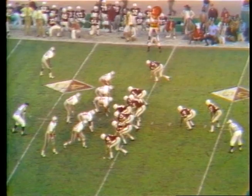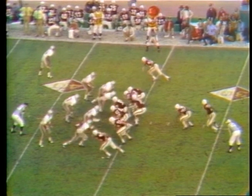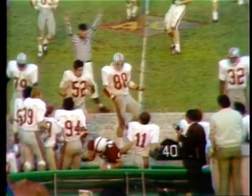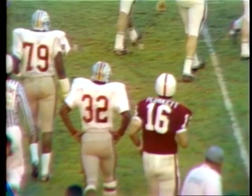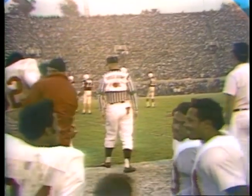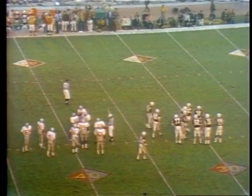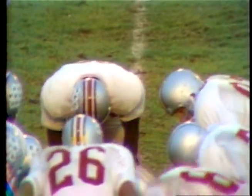First and 10 for Stanford on their 36. Lassiter's replaced Washington as the outside man now. He's going to run it. He's at the 35, and he's out of bounds on his 38. And he's into the Ohio State bench. Shad Williams and Jim Stillwagon ran him out of bounds. I think he thought better of the bench than Tatum. Tatum is right on his trail, too. I don't blame him. Second down, 8 to go for the Stanford Indians.